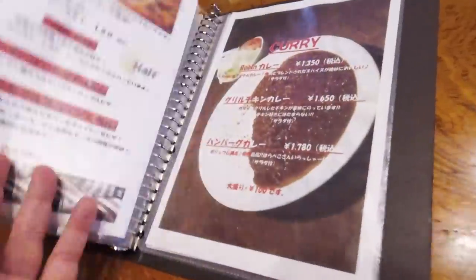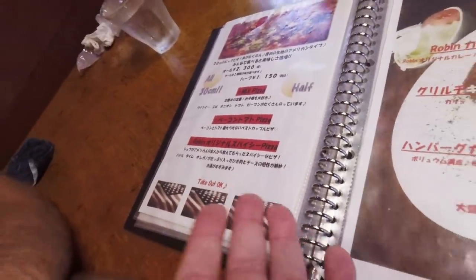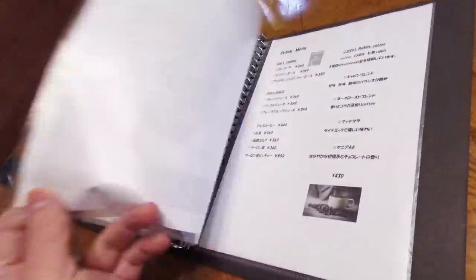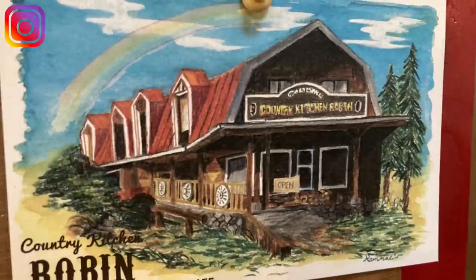You can also get curry, and they also have pizza, which I've heard is pretty good here, and some drinks. It's not too much, but it looks good. It's a pretty basic menu, especially in our department. There's only 2 choices, but hopefully they're going to be good. The menu looks promising, and the decor is quite nice. I actually really like this place.